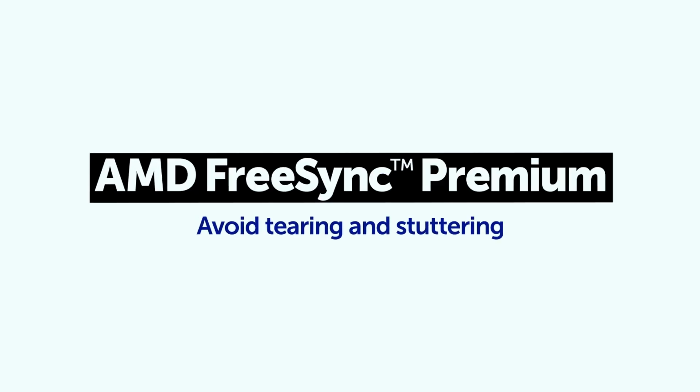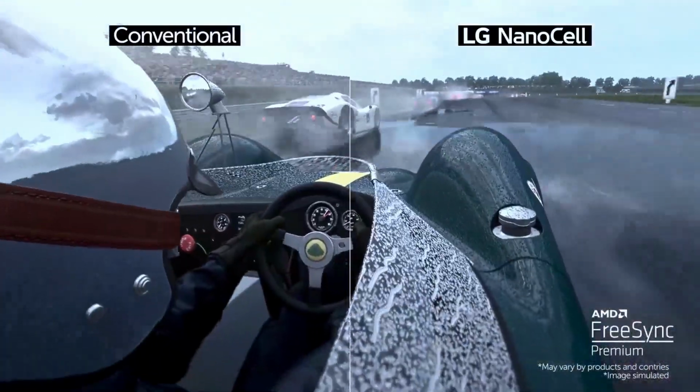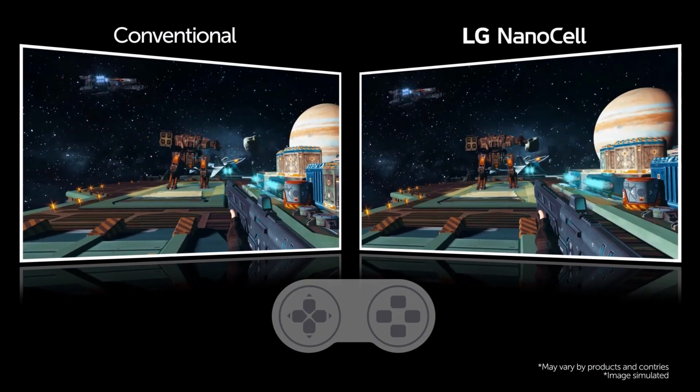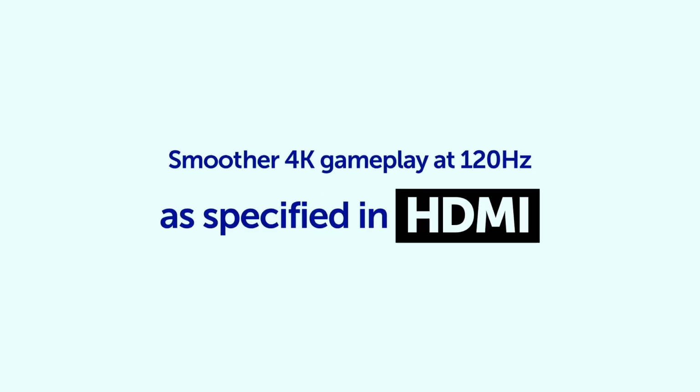Overall, this TV handles reflections well. Viewing angles are reasonably good. Input lag is at 5.2 milliseconds, which is the fastest option in the list. And the TV supports 2 HDMI 2.1 ports as well as FreeSync.